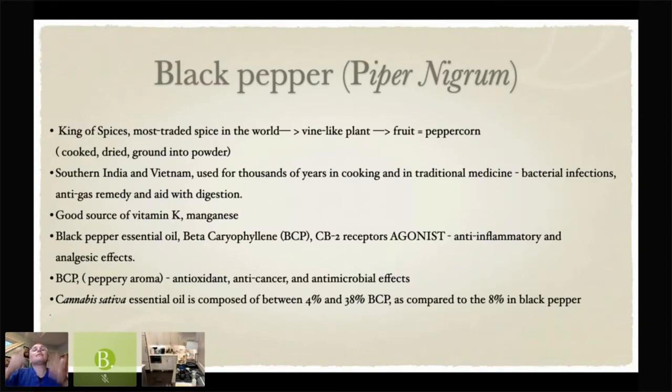Beta-caryophyllene stimulates the CB2 receptors of the body. And so by having a diet rich in black pepper, you are helping stimulate the CB2 receptors, which is going to have an effect on chilling you out, yes, but also, just like CBD, help reduce inflammation, pain, and some inflammatory conditions in the periphery of your body. So that was black pepper.